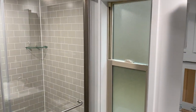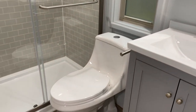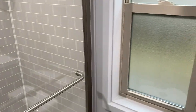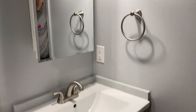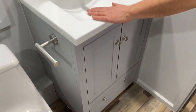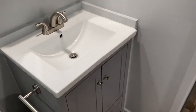Got obscured glass window that opens. I always like to have windows that open in the bathroom. But then we also have the exhaust fan. Standard flush toilet. So you don't have to worry about water. Medicine cabinet, nice size vanity with flat space around the sink, which is nice. So got a place to put your toothbrush holder.